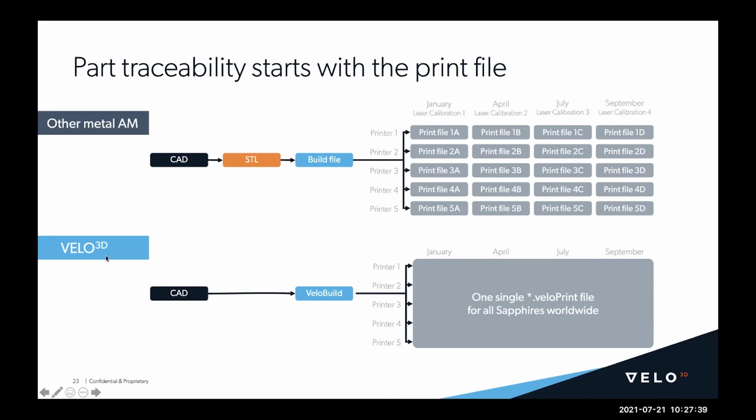On the flip side, with VELO3D, we import the CAD files directly into our Flow software for all major CAD software platforms. No STLs are required. Additionally, you have the Velo build file, and then you have one single Velo print file for all Sapphires worldwide. The way we're able to do this is that we have a series of routines that the floor technician, not a field service rep, literally technicians on your floor, can, with the push of a button, calibrate the system, whether on a weekly basis or before every build, depending on what your build plan requires.